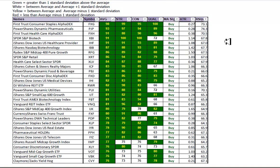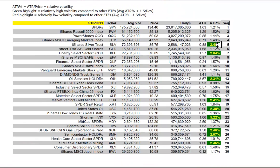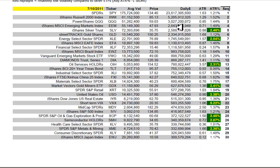Again, you can see all the usual suspects. The order changed slightly, still favoring healthcare right now, but still the same leaders from last week, all the defensive sectors. And for reference, the liquidity numbers, and you can see silver has continued to decline in volatility, still very tradable at 2.46%. And gold and silver remain in positions 5 and 6 with a comfortable margin over energy. And that's the weekly strategy report. I'm going to move right into the daily.